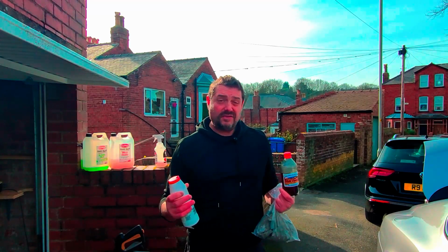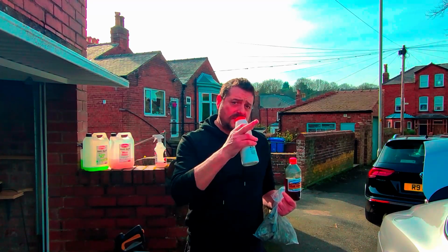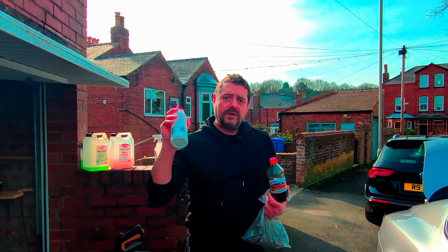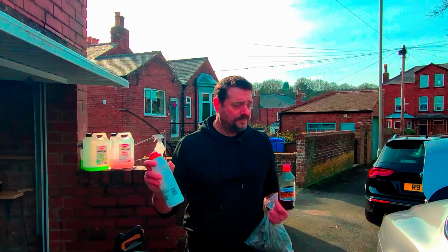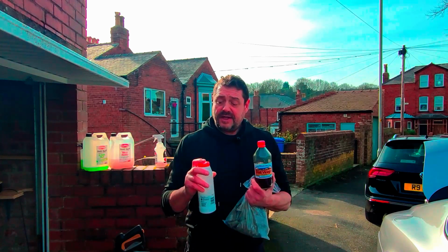You know, when you've washed the car and it's very sunny and you get these white marks up and down, you can eliminate that with just a pinch of salt in hot water. It has to go in hot water so it dissolves. And so there you go.